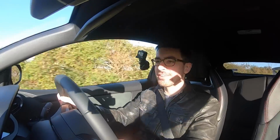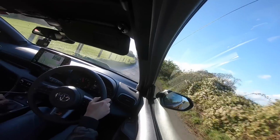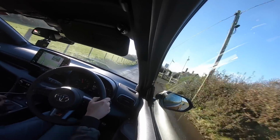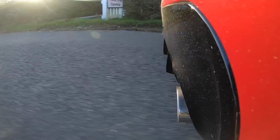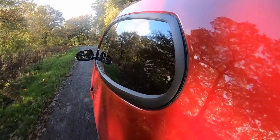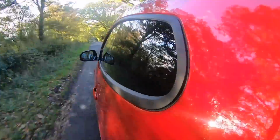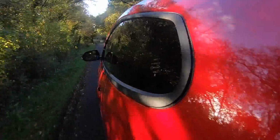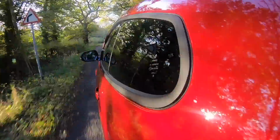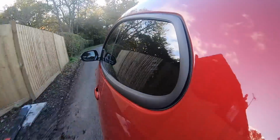I know rally cars don't have 3-cylinder engines, but this sounds so rally. It's just cheeping and whirring all the time. It really sounds like a Group B car. This 3-cylinder engine, while it can sound a little bit rattly at first, is just so punchy. You put your foot down and it just wants to rip your face off.